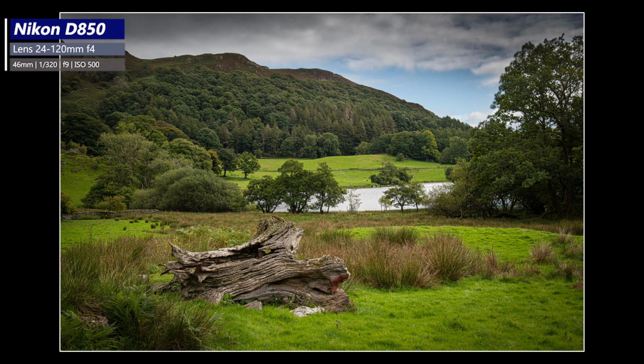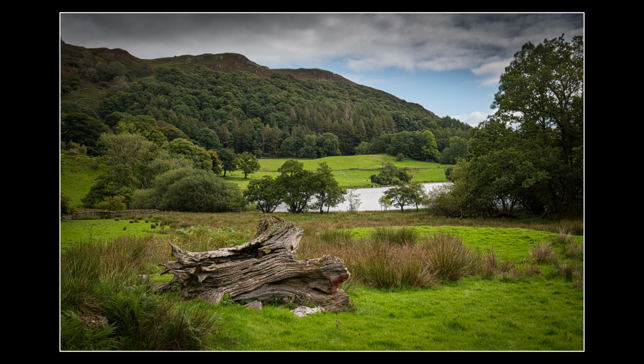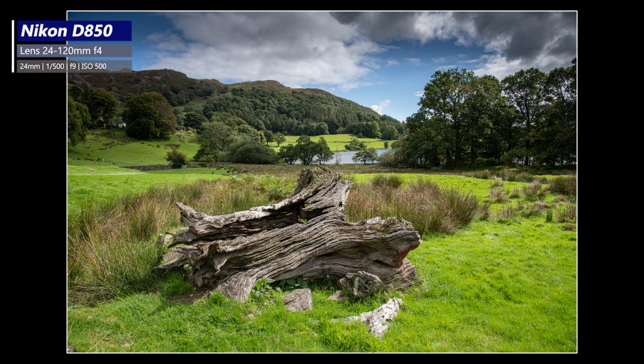I've included several shots of this scene just to show you how moving around can make a big difference to the composition. In this first image, it's quite wide and the tree stump in the foreground is quite small, but it gives more emphasis to the tarn. So when I move around to this second shot, what I've done is I've moved a lot closer to the tree stump. And it's made it much bigger in the frame and made it more dominant, but that's had the effect of making the water in the background less emphasized and smaller.